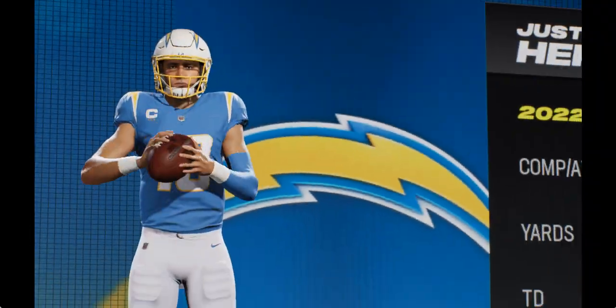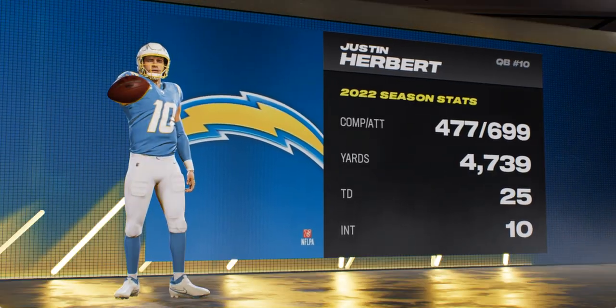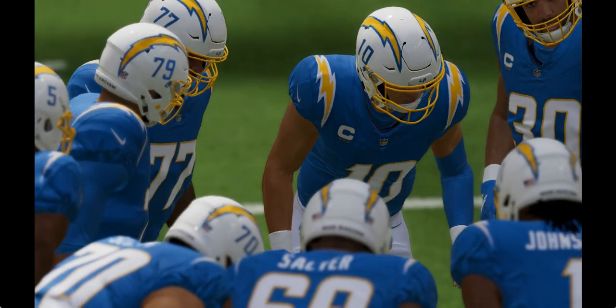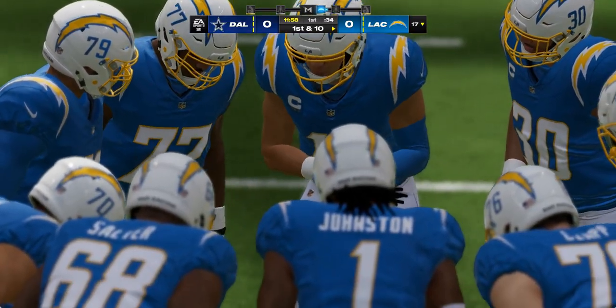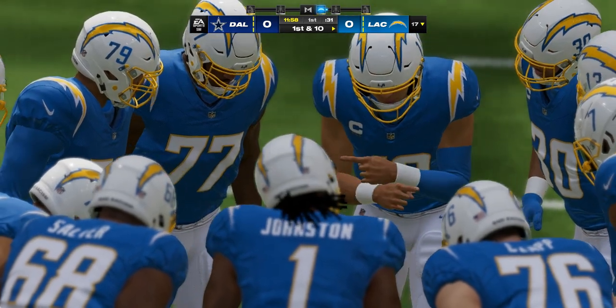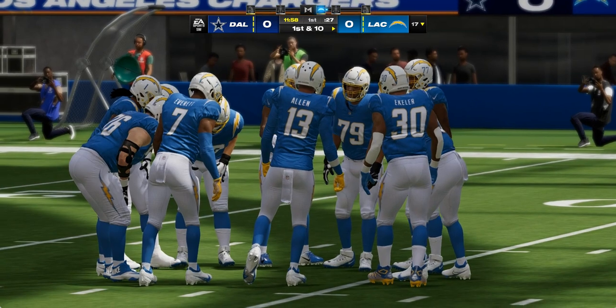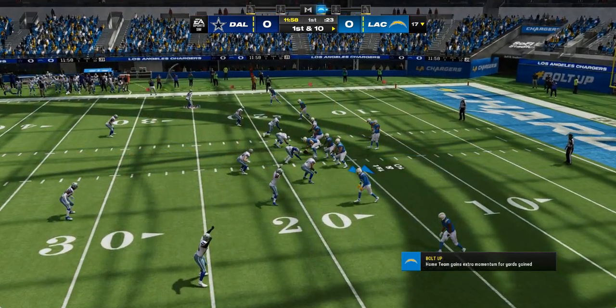And at the controls is the league's second leading passer a year ago. At 25 years of age, out of Oregon, it's Justin Herbert. The Chargers just continue to improve and take steps forward under the quiet leadership of Herbert, who's been the most productive quarterback in league history through his first three seasons. Over 4,700 yards last year, he's expecting to crack the 5,000-yard mark in this season.